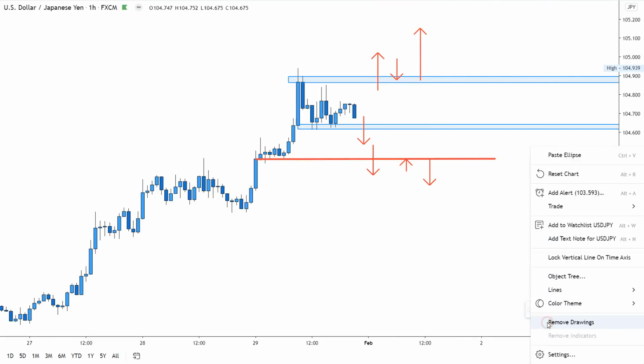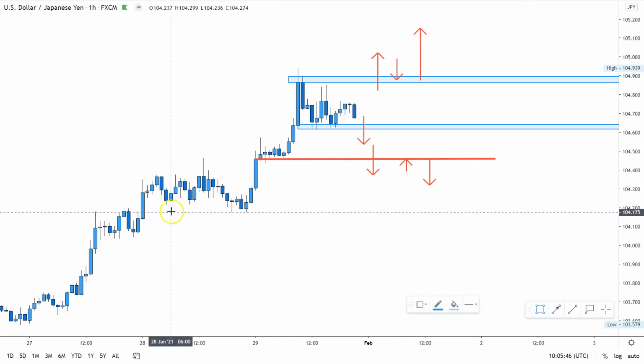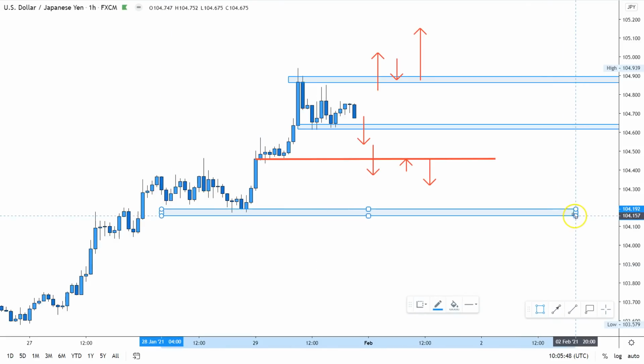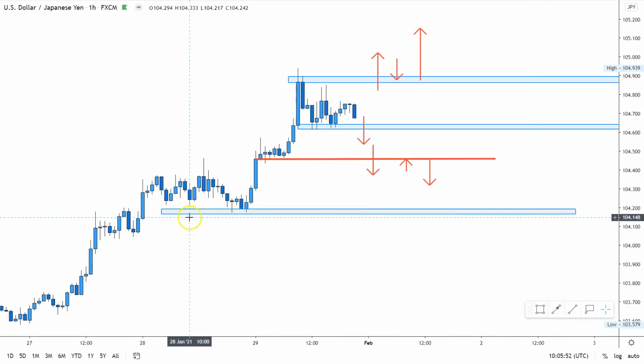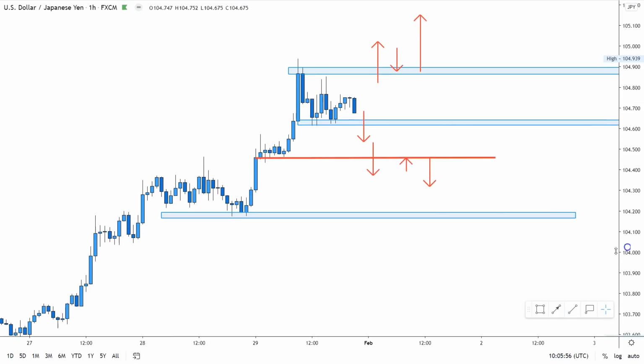If I'm planning to sell this market at this stage, then I'm going to be looking to sell it back into some of these levels as a potential target, because this is where I can see prices reacted to the most. So if I get a retest, this will be the range that I'll be looking out for.